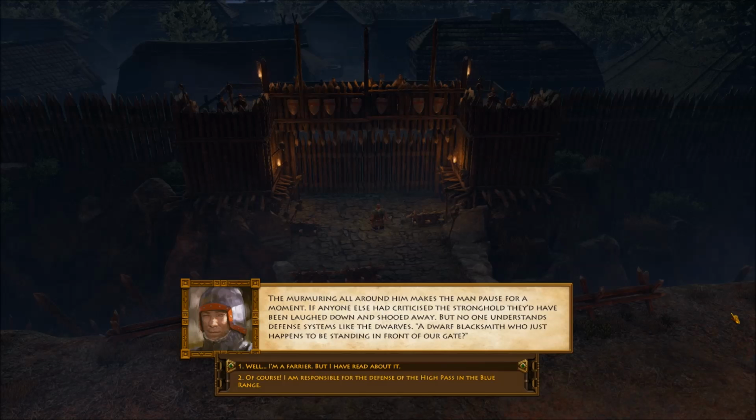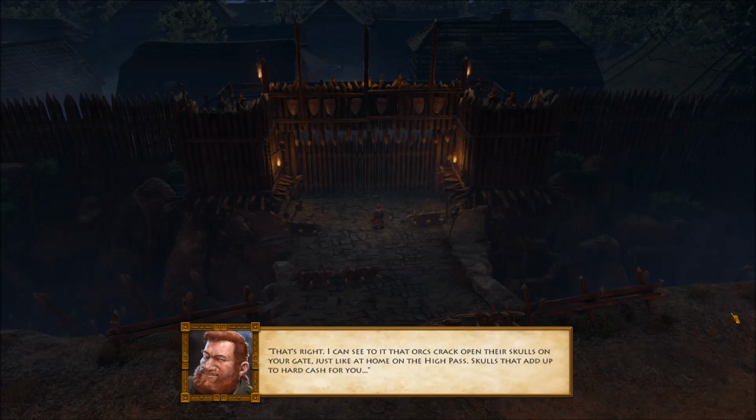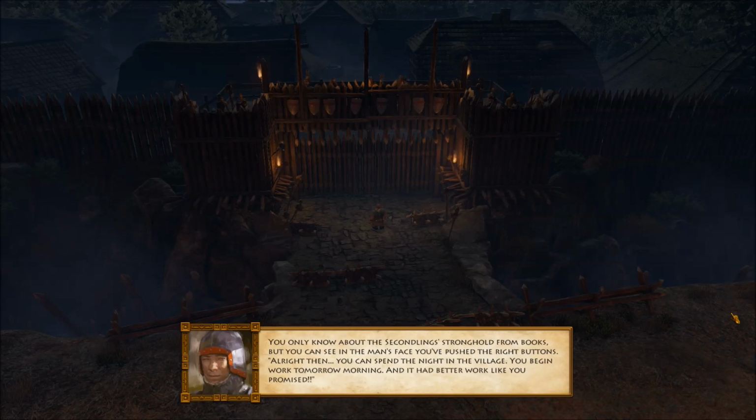Well, I'm a farrier, but I have read about it. Of course, I'm responsible for the defense of the High Pass and the Blue Range. Of course, we're going to bluff our way. I can see to it that orcs crack open their skulls on your gate, just like at home on the High Pass. Skulls that add up to hard cash for you. You only know about stronghold building from books, but you can see in the man's face you've pushed the right buttons.